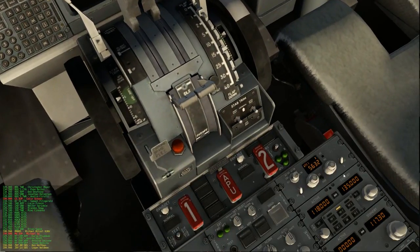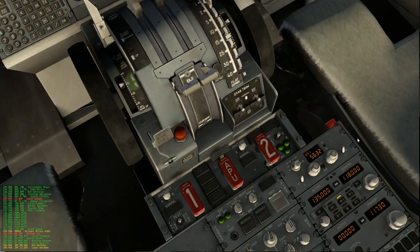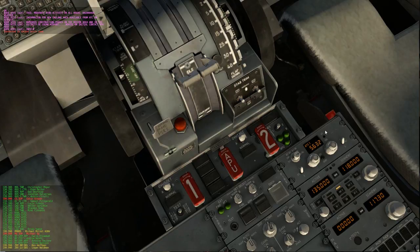Okay, we're getting direct at 8,000 for 1,000. Merrick in 1%, clear 72, direct to Merrick, 1,000. Direct to 7,000, make 1,000. I'm going to try to listen to ATIS for Boston. Here we go. Very good.